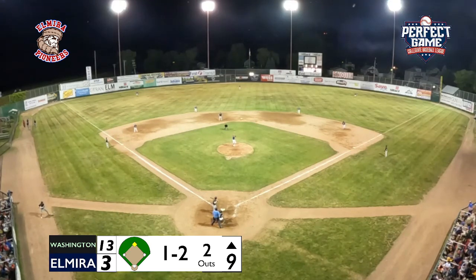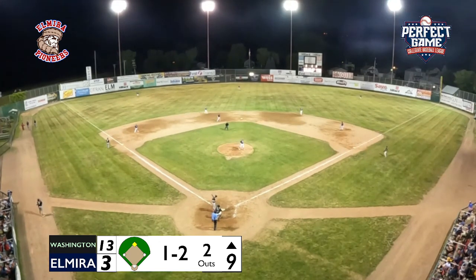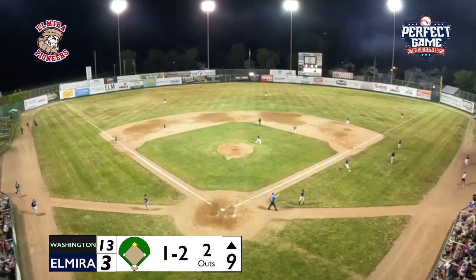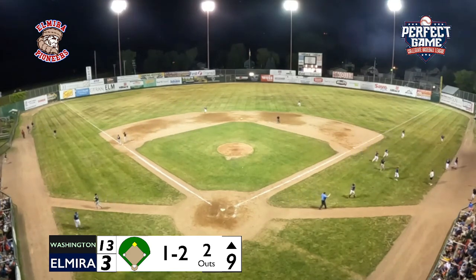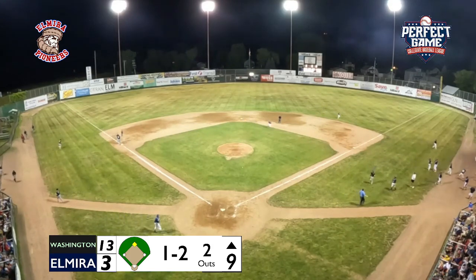Oh, 1-2. And they're going to say he got that strike out there. He went around. And that will end the inning. One of the most dire last chance saloons right after this. Bottom of the ninth.